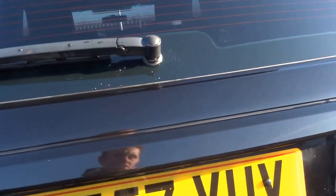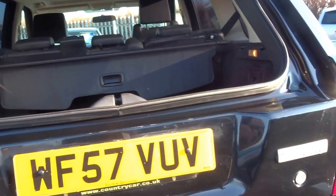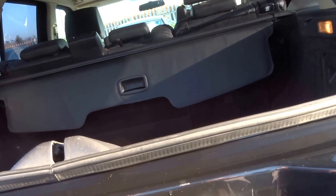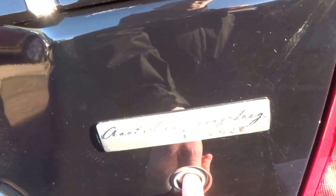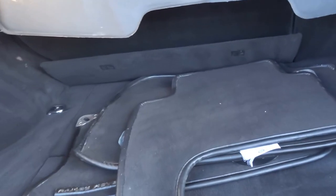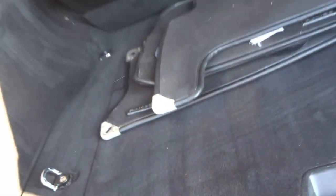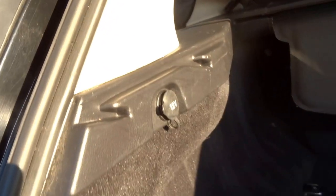I've got the smoked tail lights in the back of the car. You've got a split tailgate, you've got a luggage chute through the top. Massive boot. You've got the original floor mats for the car. Under the boot floor, you've got a jack, locking wheel nut, 12 volt socket in the boot, and also a pullover cover.